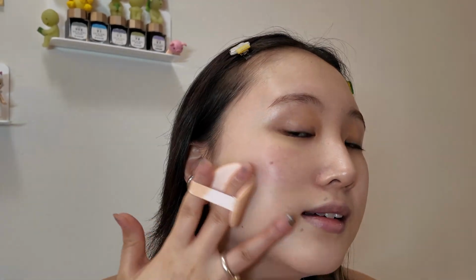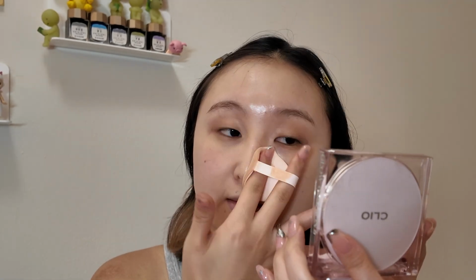Once I'm done patting it, I smear it in, just letting that marinate on my face and really get in so that later on, if I'm sweating or it's super windy outside and my skin's getting irritated, it's still sticking to all of my pores. I'm not sure if it does anything, but it's made it last for me. And then I'm done with my foundation. So you can kind of see how it looks on my skin.